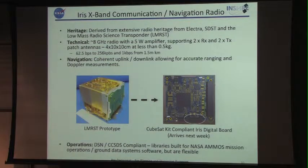So the radio, of course, is a challenge, and our telecommunications division has met that challenge. They have a 1U prototype now of an X-band radio that has much of the functionality we require for telecom and nav, of the small deep space transponder and the Electra radios that are in orbit around Mars right now, except they managed to squash it into a much smaller package, basically just because of the advances in electronics technology since those things were defined and built.